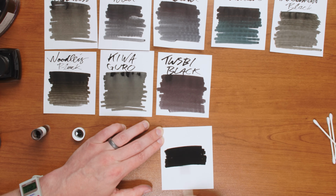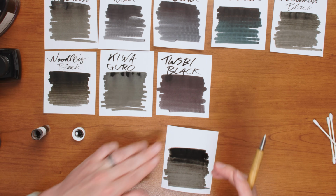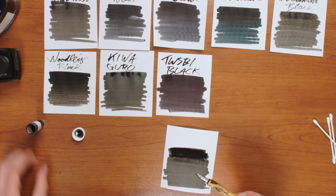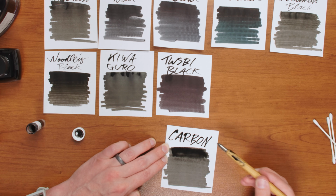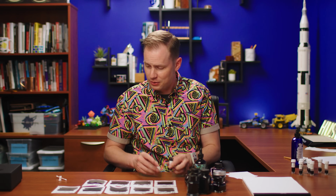Carbonius Blackius. Ooh. All right. As I've said before, it's black. But how black is it? We're gonna find out, y'all. Oh gosh, what a mess. Black, not pigmented. Document Black is not pigmented. Thank you, correspondent in the field.